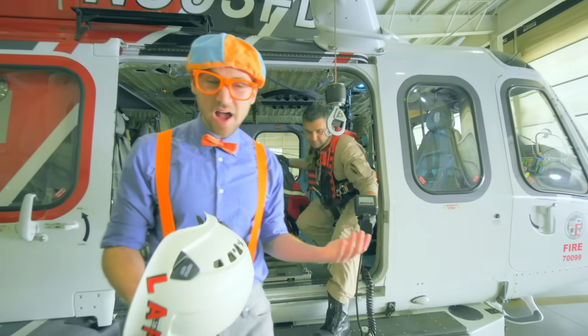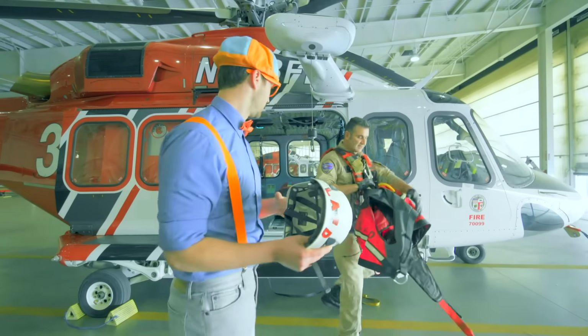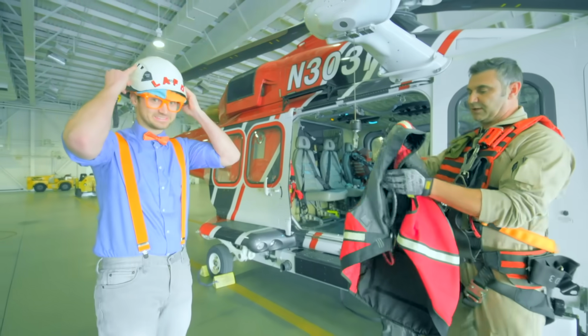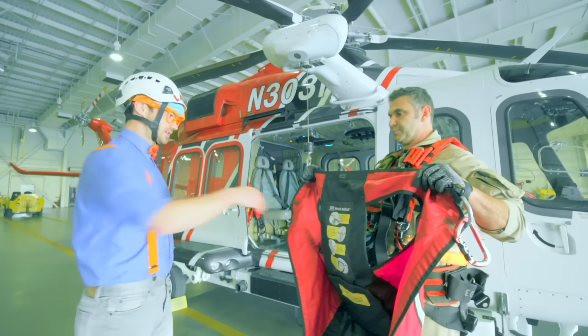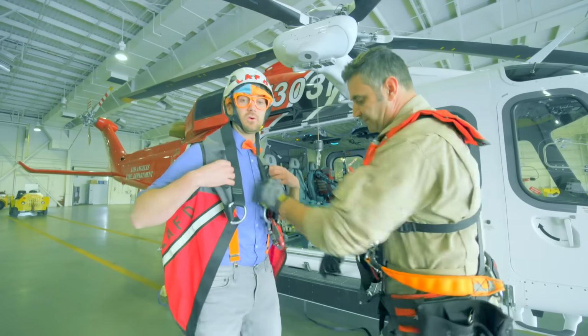And a hot seat? I wonder what a hot seat is. Well, our hot seat looks like a jacket. Go ahead and put your helmet on. Okay. And you already have safety glasses on, so that works. Look, I'm wearing a white helmet. This works just like a jacket. And it's a simple harness that allows us to bring you up into the helicopter safely without falling through.